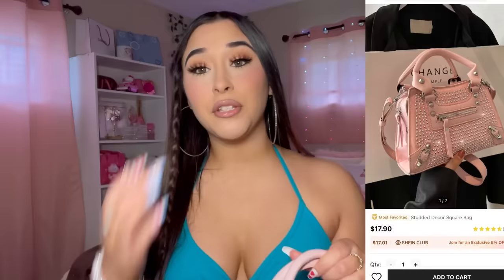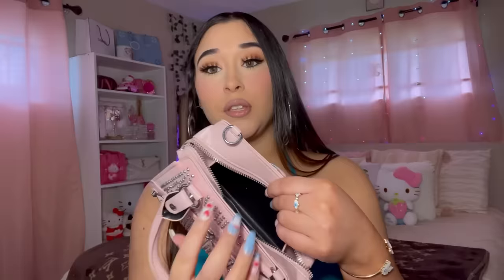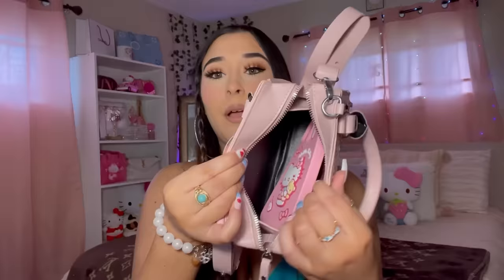I'm actually going to start with the purses first. This is the first purse that I picked up. I honestly thought it was going to be a lot bigger. She's kind of small, but how freaking pretty is she, guys? I love the studs. So this is the inside of it. It is pretty small, guys. You really can't fit a lot in here. This is what the purse looks like with the strap. I put my phone case in there, so that's what it will kind of look like. This bag is really tiny, but she's cute, so I will definitely be using her very soon.